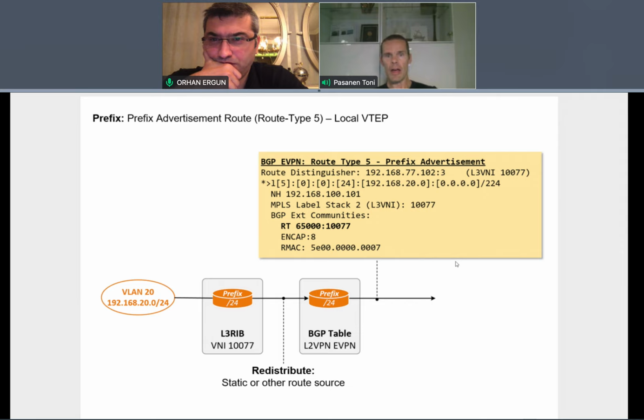And there's only one route target being carried within the BGP extended community. And the route target is now the AS number colon layer 3 VNI identifier, which in our case is now 10,077. It's the same VNI that we are using for inter-VN routing.